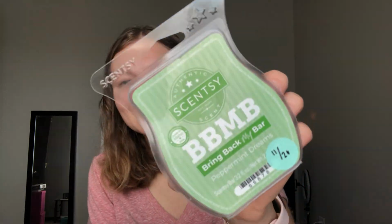So I don't know. The last one is Peppermint Dreams. The scent notes on this are a warm rush of chocolate cupcake sweetness, cooled by a blast of fresh mint. This one is definitely spearmint gum mint, super, super in your face mint. It's not like sweet buttermint or those types of mints, but they're sweet, I guess. They're not as offensive, maybe.